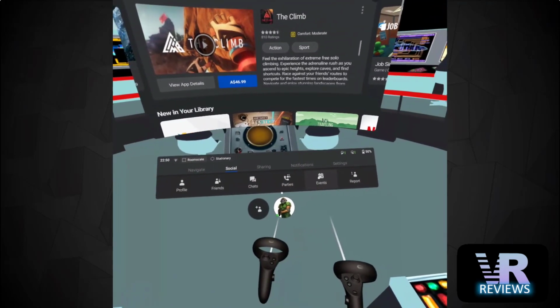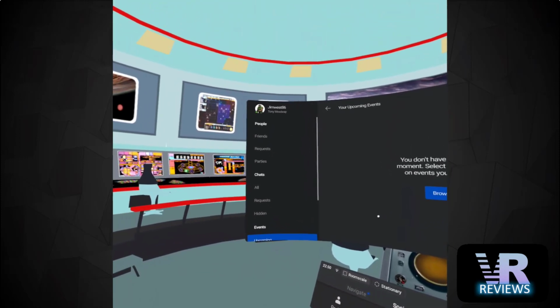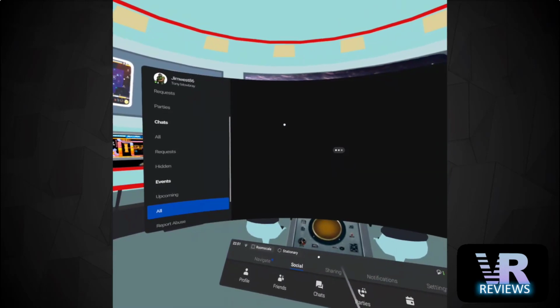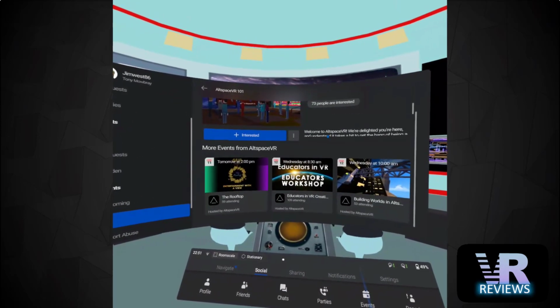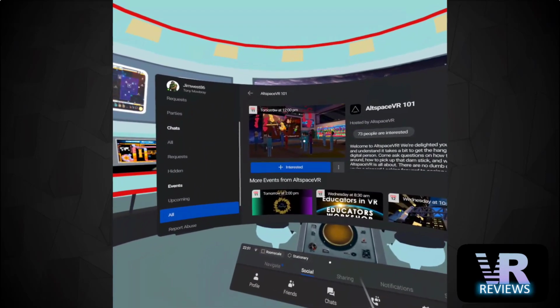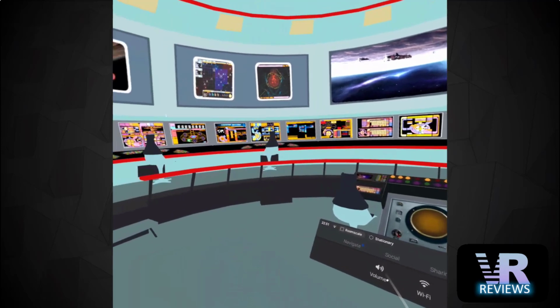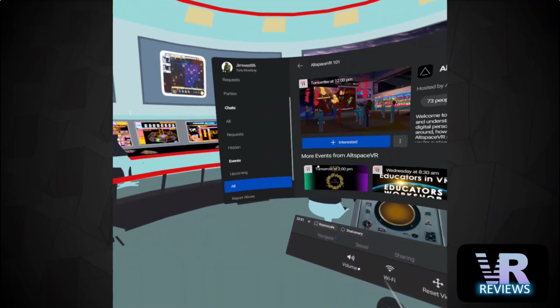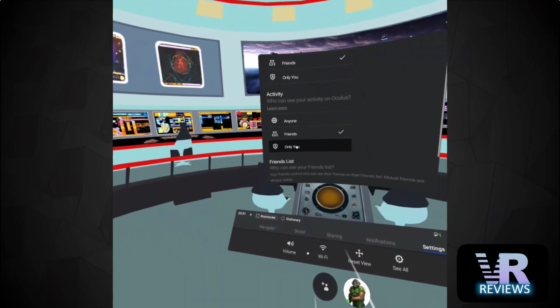If we go back to our Quest, click on events, and here you can choose events that you want to join, but now you're able to see what friends are participating in what events, and your friends are able to see what events you are participating in too. Now, if you don't want them to see this, you go into settings and privacy, and then from those privacy settings there, you can then switch that off.